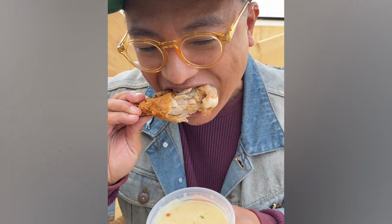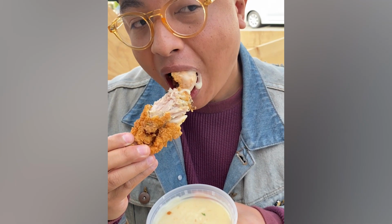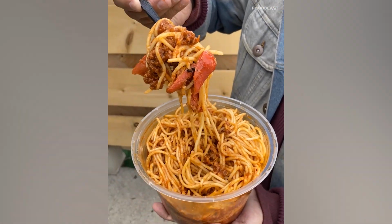It's perfect, man. Okay, so those are just my favorites at Big Boy, but feel free to check out the whole menu because everything is delicious.